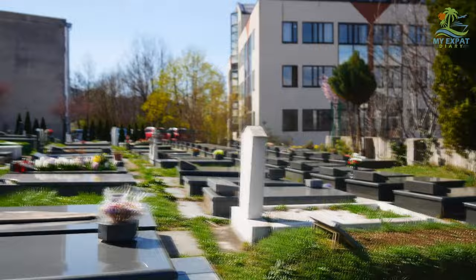You can see the white graves are usually Muslims, and the gray ones are other religions. And there's a red grave. I think it's for atheists. But yeah, it's a beautiful graveyard.